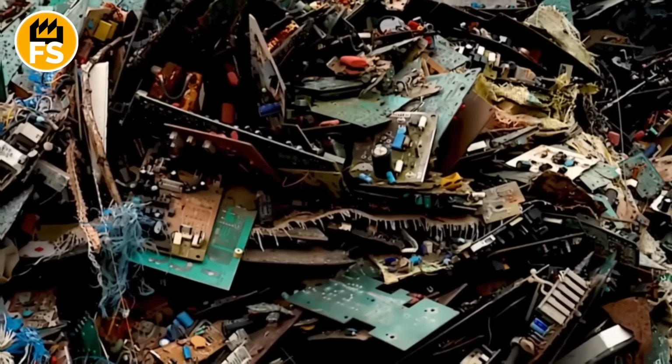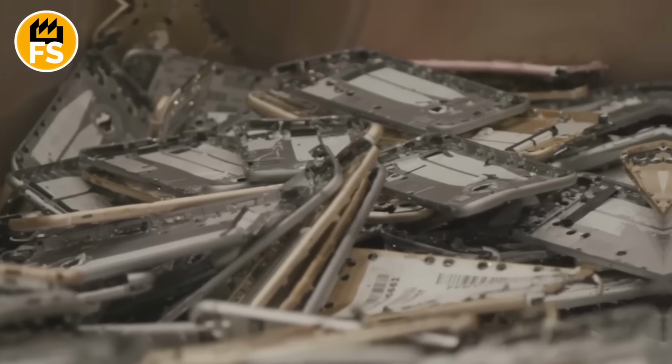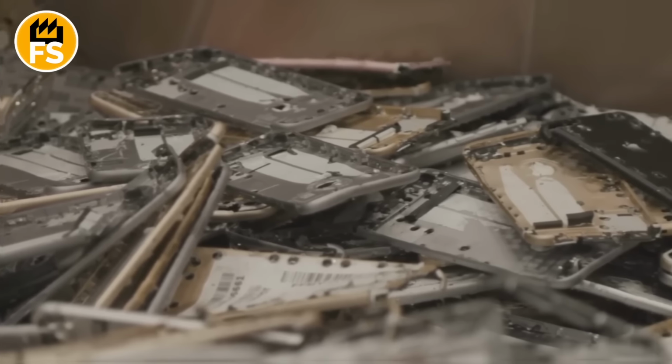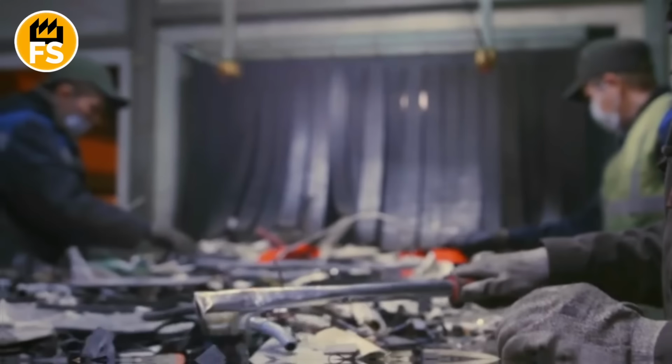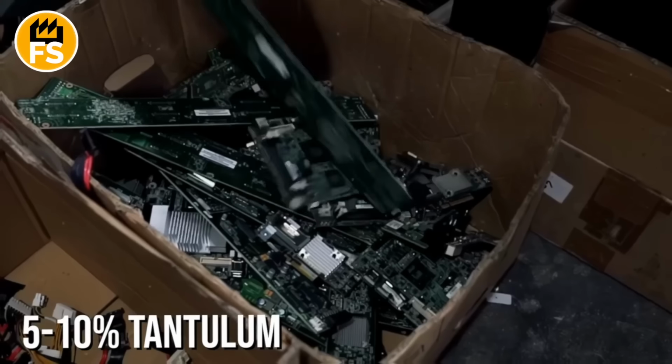There are attempts to recycle tantalum from electronic waste. Old cell phones, computers, devices contain tantalum capacitors. Technologies exist to extract and recycle them, but economically it's tough. You have to collect massive quantities of old devices, disassemble them, isolate tiny components, remelt everything. Right now, only 5 to 10% of tantalum comes from recycling.